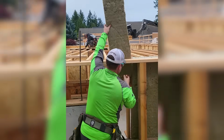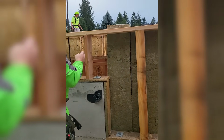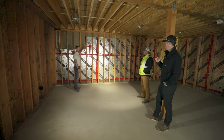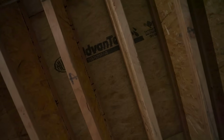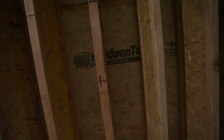We put rock wool pre-installed on this one. Okay. We didn't think ahead on the last house, so it's nice to build a house twice and figure out what you could do different. For sure. Then it's just 3/4-inch subfloor with a topping slab. Okay, so what I'm looking at the underside of is just 3/4 Advantech. Advantech, yep. And then what's on top of the Advantech before the topping slab?